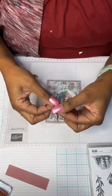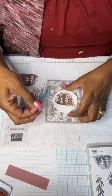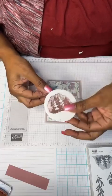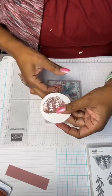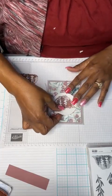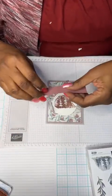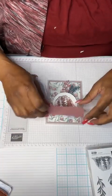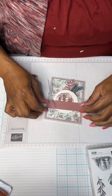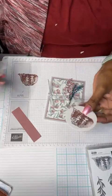All right. Next, I'm going to bring in our little sprigs that we have, and this time I'm going to adhere, I have ink on my fingers, darn it. I'm going to adhere the sprigs to the back of this circle because we're going to pop this up. No, we'll leave this flat. I think we'll leave this flat, and we will make the sentiment layer dimensional. Let's do it.